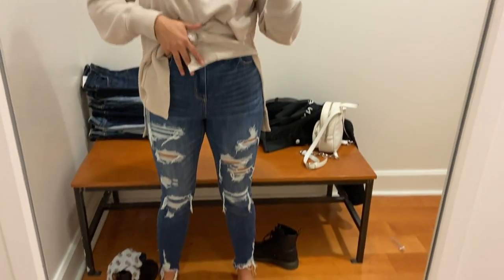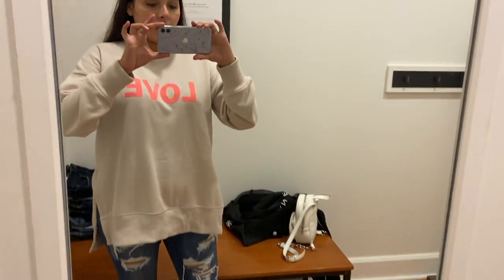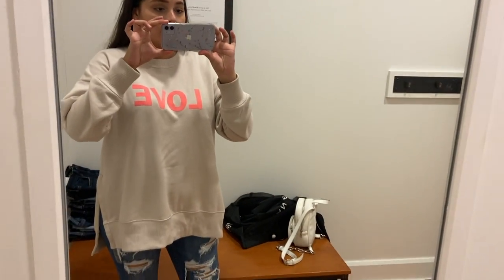But other than that, this one's super cute. I love it. I love the distressing. I look really cute with the sweater as well.